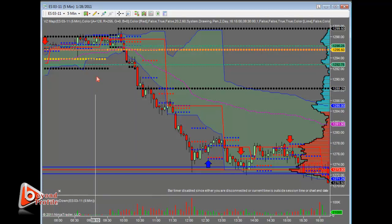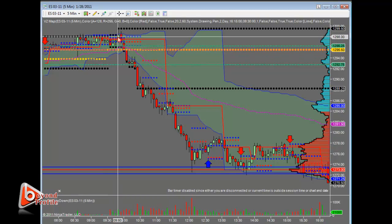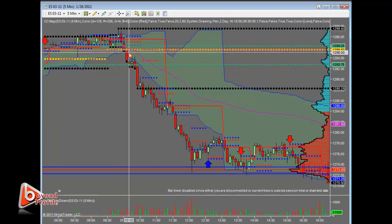But same scenario applied here for the S&P. We were trading at the open here above the point of control from the prior day, but inside of the very narrow value area. And we were waiting on some 10 o'clock news. We got the 10 o'clock news. We started to sell off. And then, boom, we're below the point of control for the day. We're outside of value again.